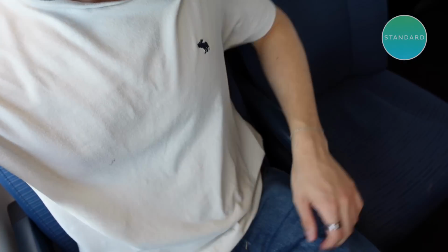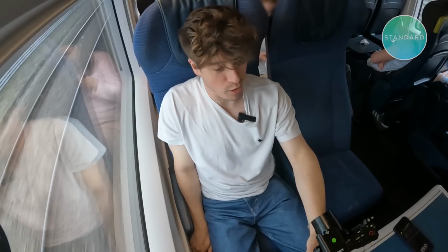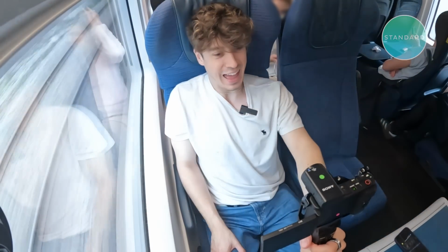On my right and left side, I have a couple of armrests. The one in the middle of the seat can move up and down depending on who you're sitting next to, and I have another one to my right which is not actually adjustable. Down to my right, I also have a little lever to help me recline, so let's give this a test. And I'm not even sure you'll be able to pick that up on video. There is a very slight recline on the chair, but to be honest, it feels no different at all. And I would say that you certainly get a lot more recline in economy on a flight.